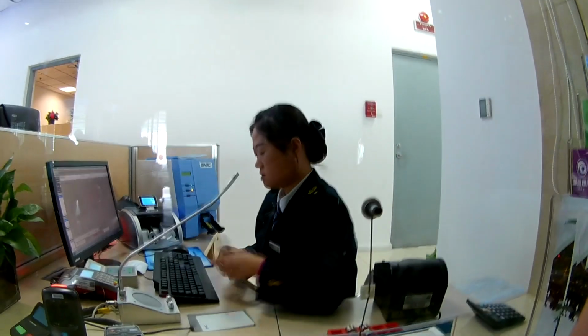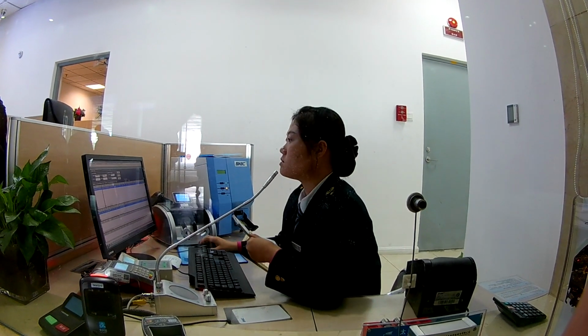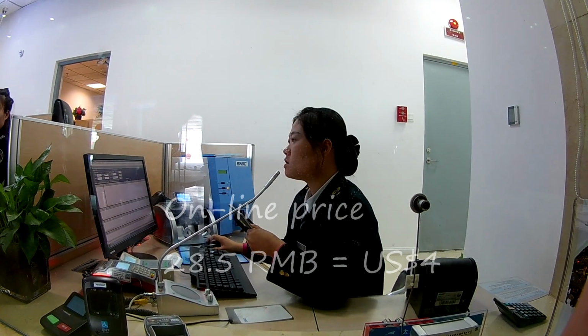They won't speak much English, but if you just put your passport over it and give them the number on a piece of paper or show them your booking, that's normally enough. They'll give you your tickets, you head back upstairs, and you've got all you need to get into the station.